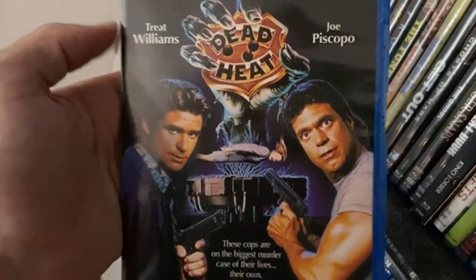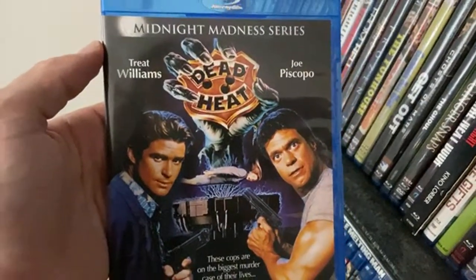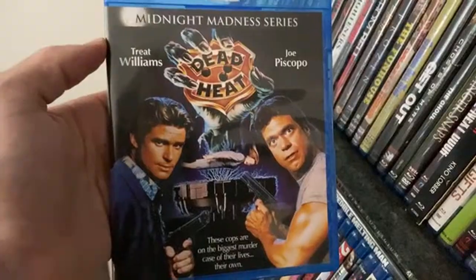The chemistry here, is it perfect? No, but it's good enough, and I love seeing these two go kill some zombies. Piscopo was known for his SNL days, a super buff guy, but also a funny guy. And Treat Williams is just always a treat, no pun intended, to watch.